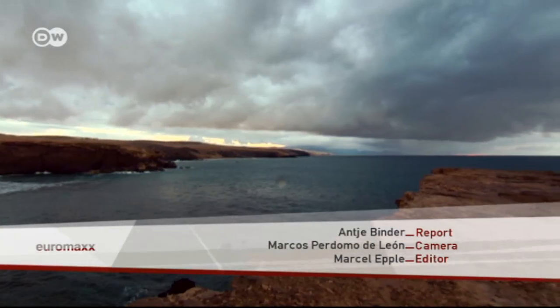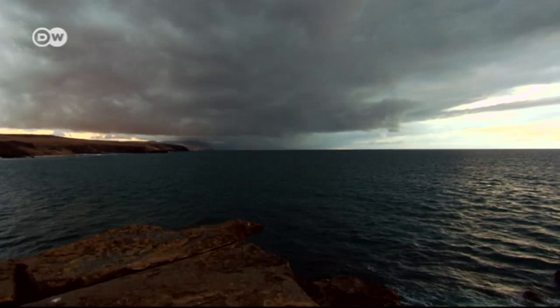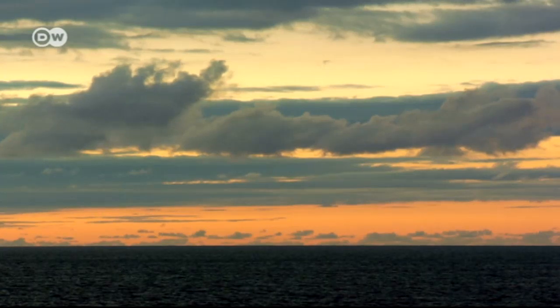We end our tour with a view of the ocean and the cliffs of La Pared. These natural landscapes add to the charm of Fuerteventura, a paradise in the Canary Islands.